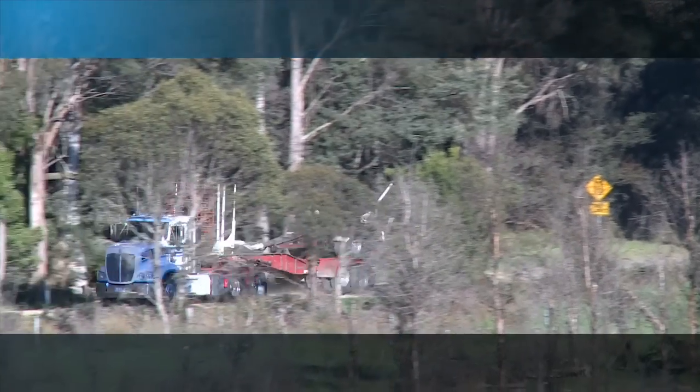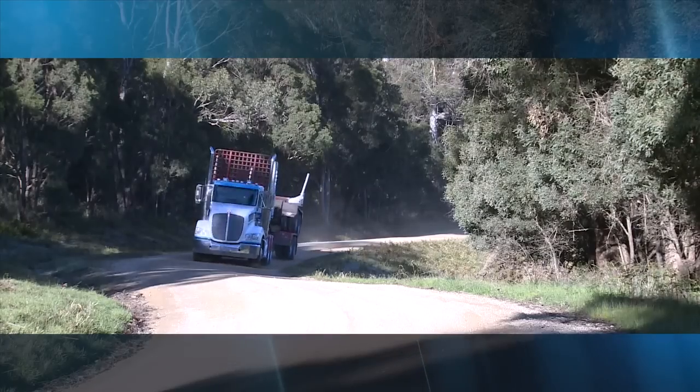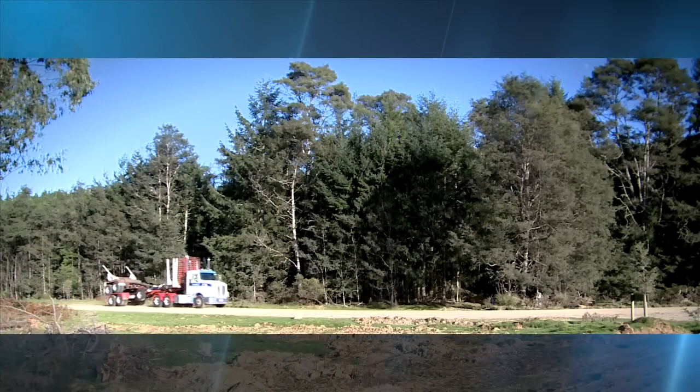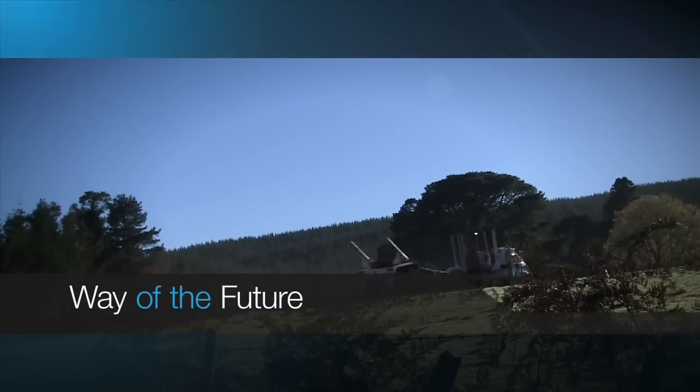As far as the later model stuff, we've just bought a Kenworth with an MX engine in it. The reason for that was, I suppose, we were contacted by PACCAR and they said, hey, are you interested in this truck? It was built as a show truck. And I sort of thought, why not? Because it's probably the way of the future.